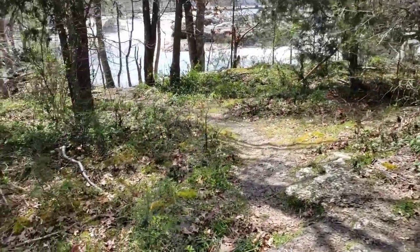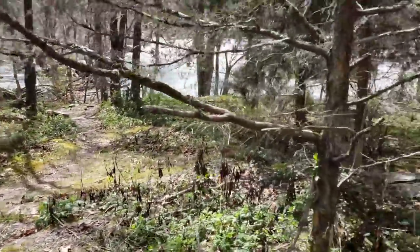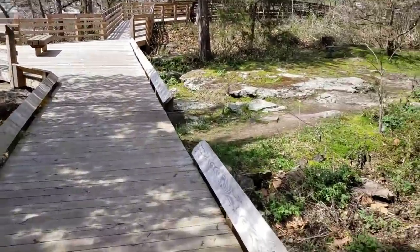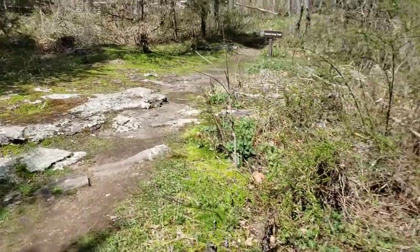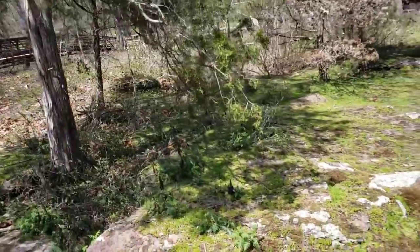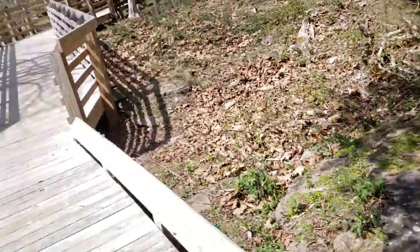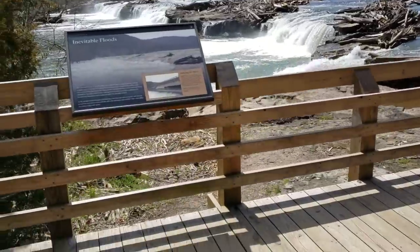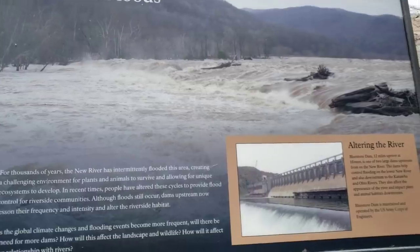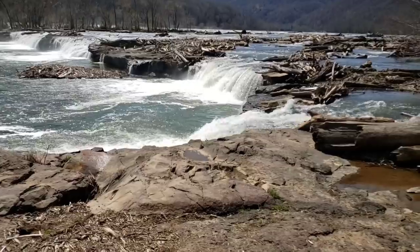Pretty. Over in there, a little path. And this little path, the beginning of the island loop trail. This little shady area with some ferns down under there. And let's get one more shot of this. This talks about flooding. More shot, we're almost to the end.